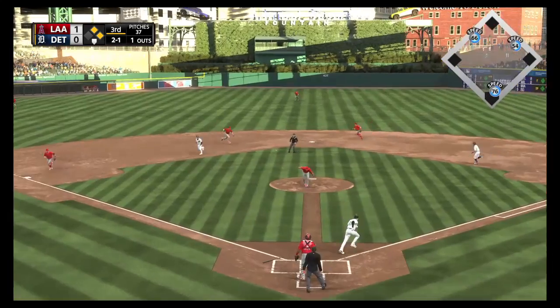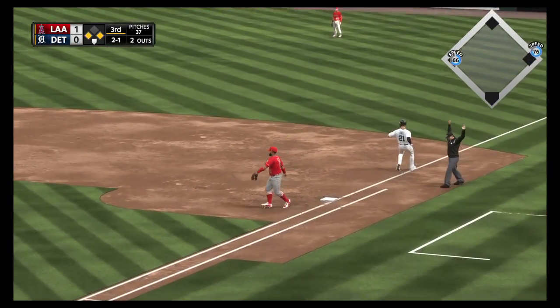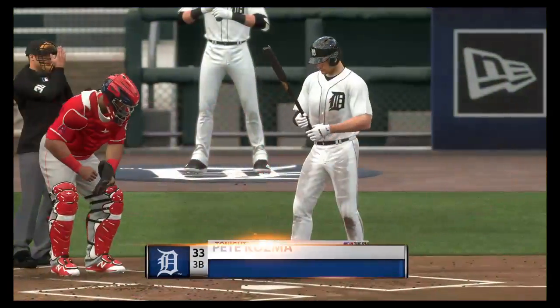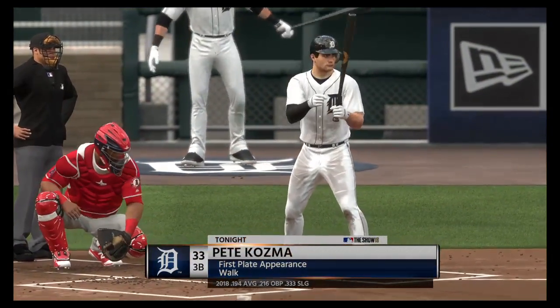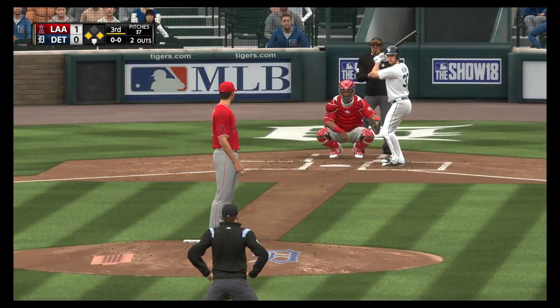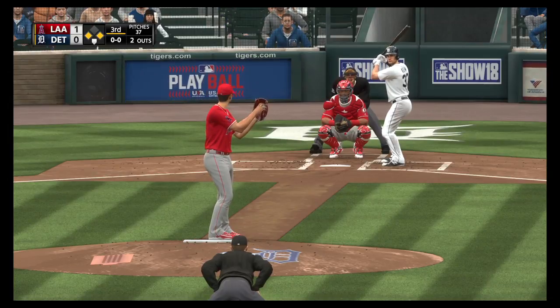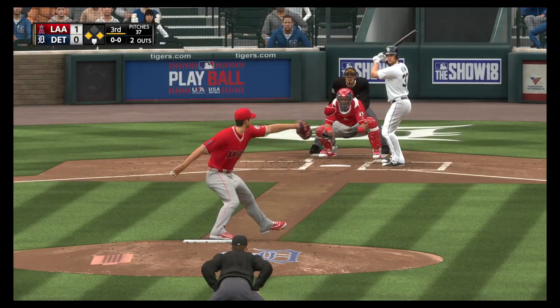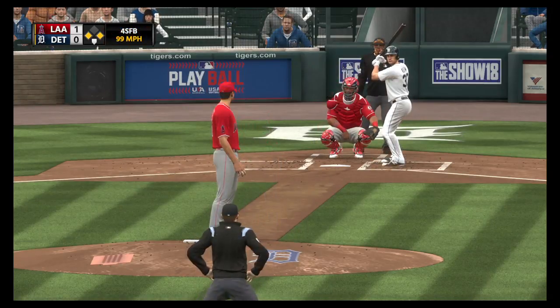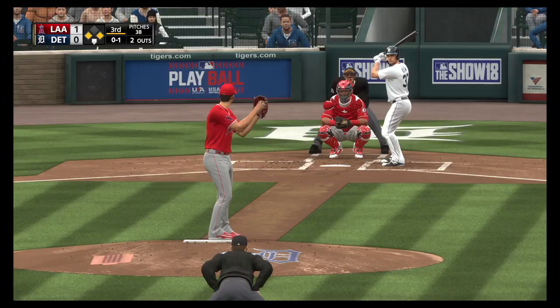Here's a little chopper up the middle. He's got it. He turns and goes to second, and they do get the out there. But one's all they were ever going to get, and the inning will continue. He's set, and the pitch. A high fastball is in there. Runners on first and third, 2 away.